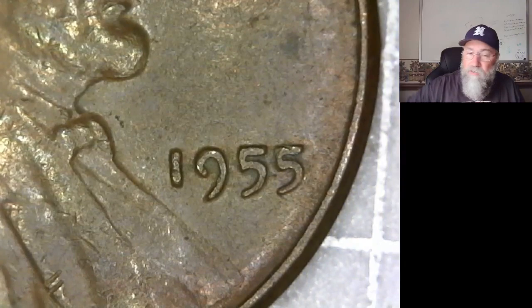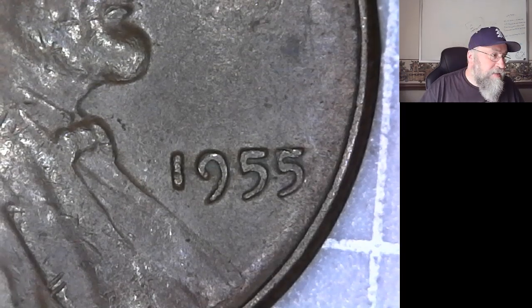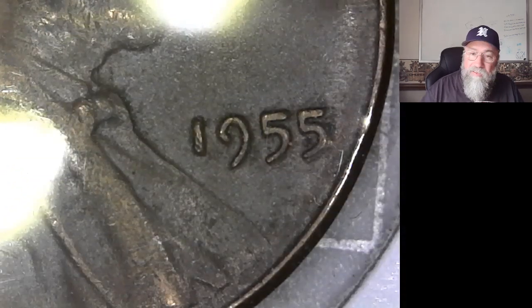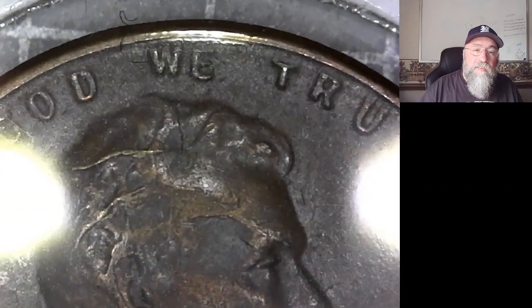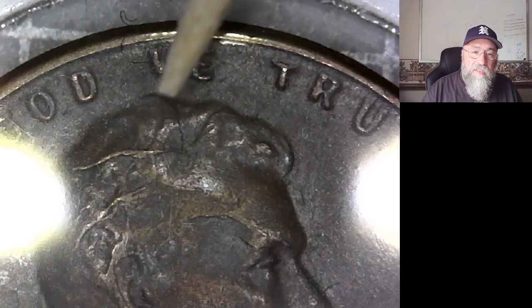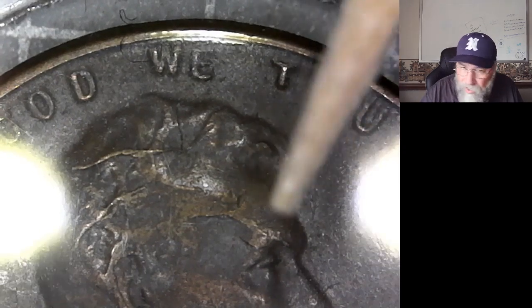The '55s are known obviously for the double die, which this is not one, but also has a Poorman's double die, which is just machine doubling and die wear on it. But it's also known for a lot of issues going on in the head up here. And I have an example here of one that has a lot of issues. You can see the Poorman's doubling there at the bottom of the 5. And you can see here, up here, big old die crack there. There's one coming up the head from here down, and there's more going on over here. And I think, yeah, even over the eyebrow here, there's some issues going on.